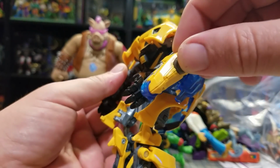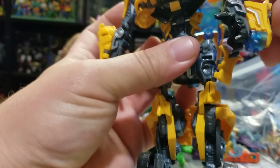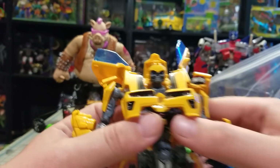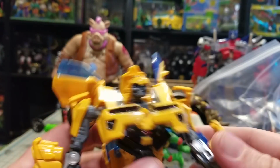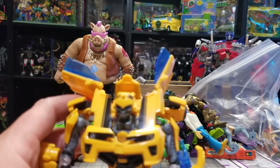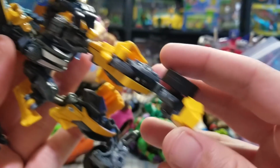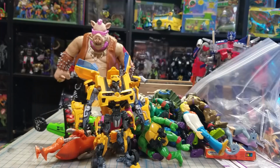So he's got the axe that comes out, and then he's got this thing that transforms into a gun, and no light piping at all, really. But he's kind of a pricier, harder to find Bumblebee. It was between this one and the Energon, where basically this half of Bumblebee is translucent. I might end up still getting him if they still have him, but I don't know. I think that's called the Scan Bumblebee, if I remember right.